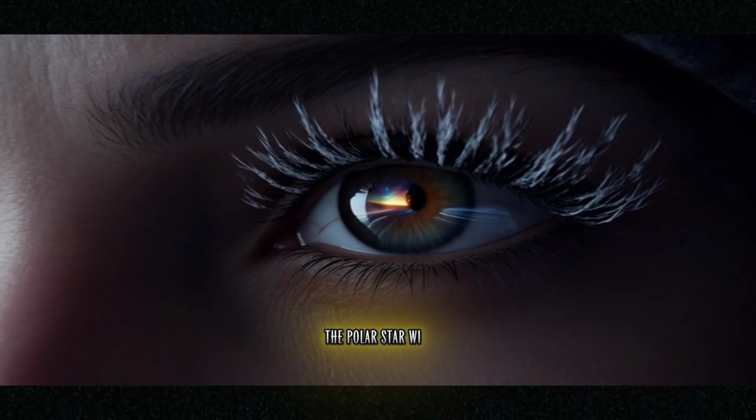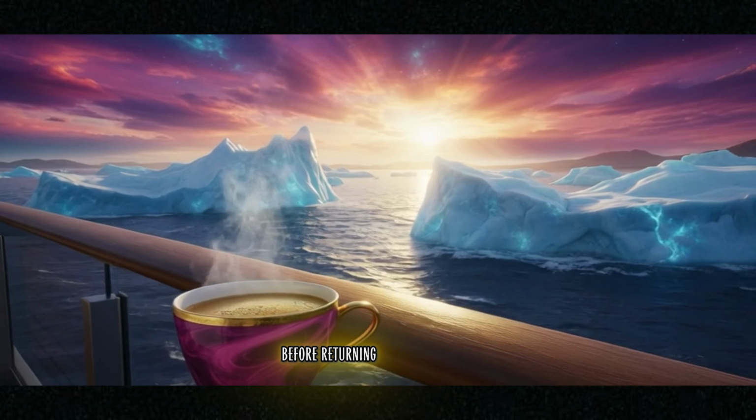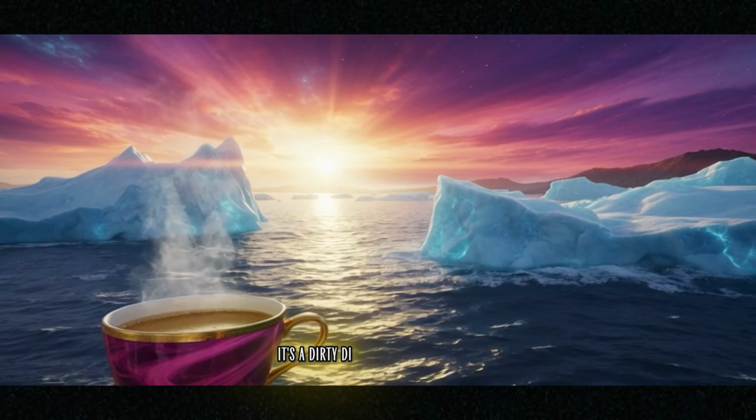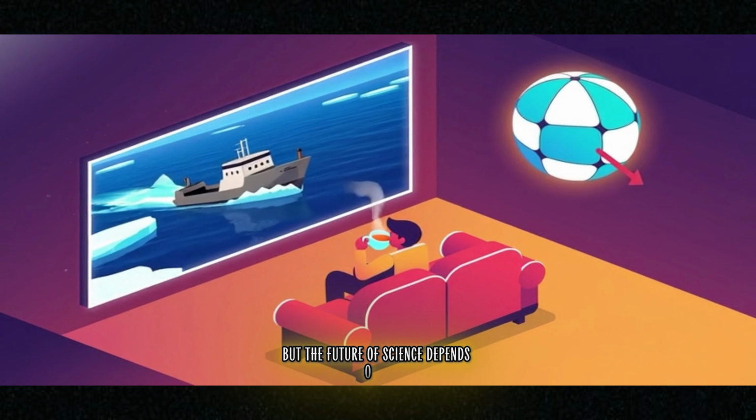The Polar Star will remain there until March to keep the path open before returning to its home port in Seattle in April. It's a dirty, difficult, and dangerous job, but the future of science depends on it.